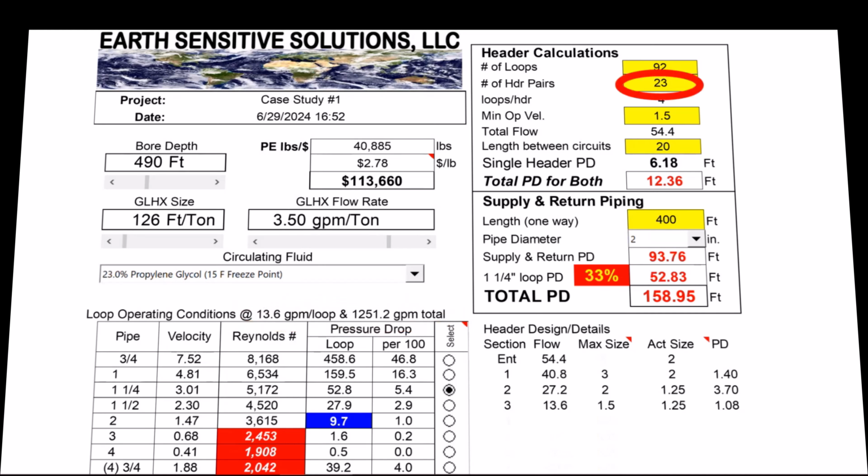We then walk through and we put in the number of header pairs or number of groups. We've got 23. Minimum operating velocity, we have arrived at a number of 1.5 based on the trade-offs between higher velocity for the sake of motivating air to continue to move through the system. And if you push that velocity up too high, you start to pay a penalty in pressure drop. So we've arrived at designing at 1.5 as a minimum operating velocity. We can then also specify the length between loops.